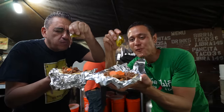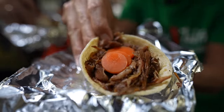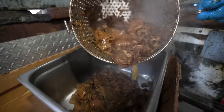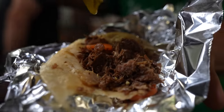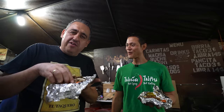Oh yeah, I love those juicy jalapenos, the burnt ends. Fully loaded. Bam! Oh, wow. It's like all the parts of the pig in one taco, condensed. All in one. One flavor. Freaking delicious. I can't even believe that. That's like the most pig flavor you could possibly have per square centimeter in your mouth. It gets you emotional. I literally want to cry.